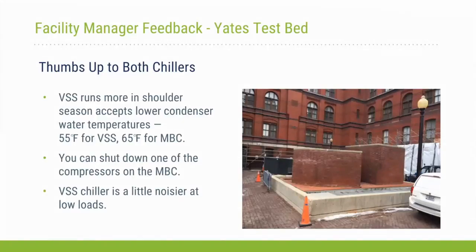I would say that the Carrier chiller is a little noisier at low loads. It tends to surge a little bit, but both chillers are very good with their noise levels. So I would say that both chillers have their positives and they have their challenges too. Do we have another slide here?